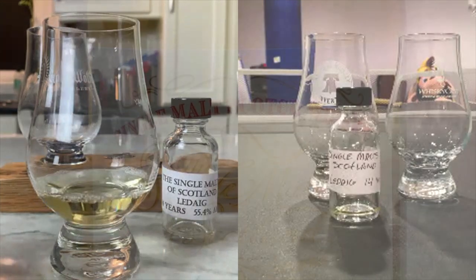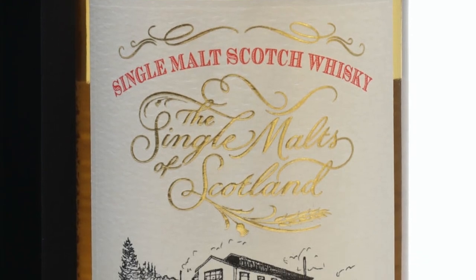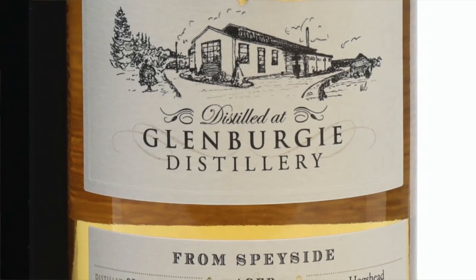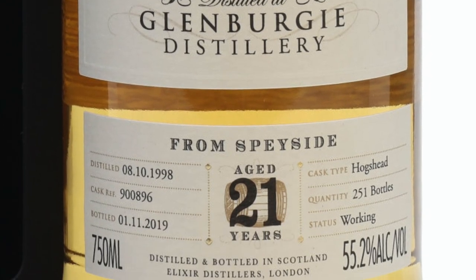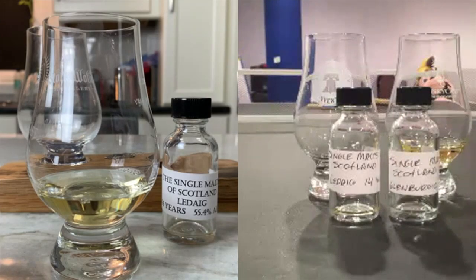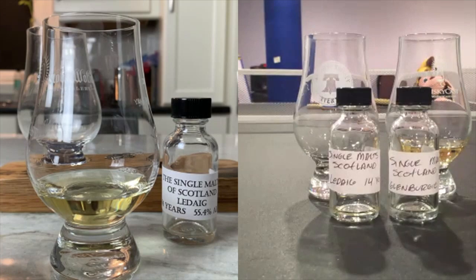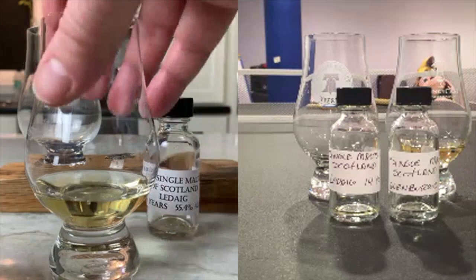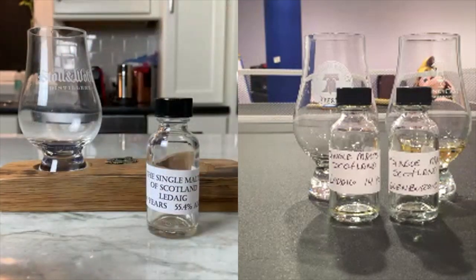Okay, so the Glenburgie, 21 years old. It is 55.2% ABV. Cask number 900896. Distilled in 1998, this Glenburgie single malt was aged in a hogshead for over two decades before being bottled in 2019. Speyside summer holiday in a glass is how they're describing it. 251 bottles produced. I try not to read too much because I don't want to lead the witness.